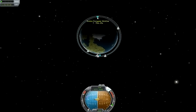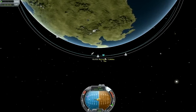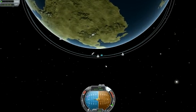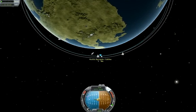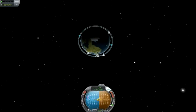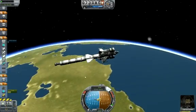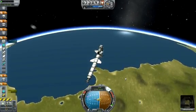Okay, I'm gonna wait till I'm almost at my apoapsis before I do the burn. Try to get the maximum value out of it. And now. That'll work. Okay, we're in orbit. Now I still got a hair of fuel left. Okay, now we wait to get aligned up with Duna.